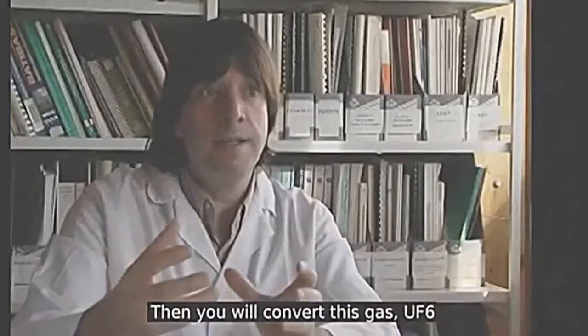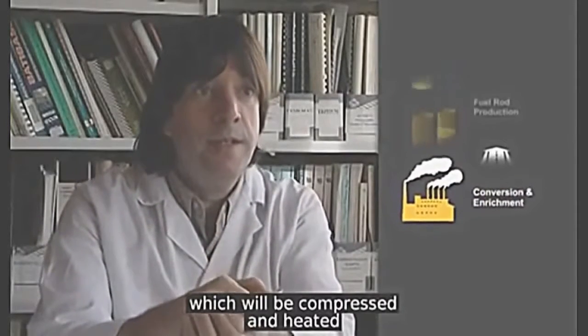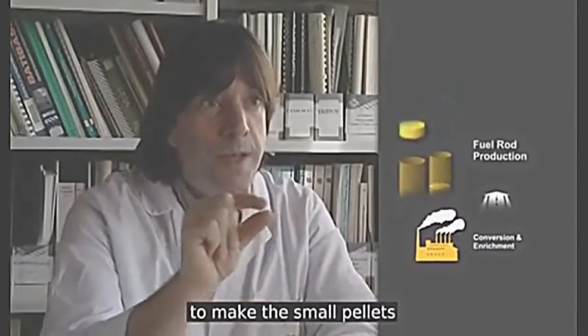So then, you have a plant that will use this gas, UF6, to convert it again into uranium metal and prepare the powder, which will be compressed and heated to make the small pellets and to prepare the fuel, the rod.